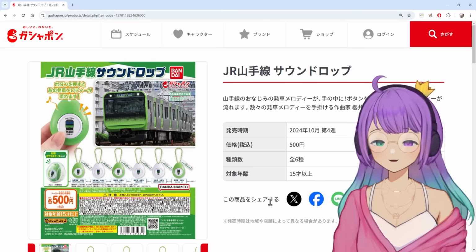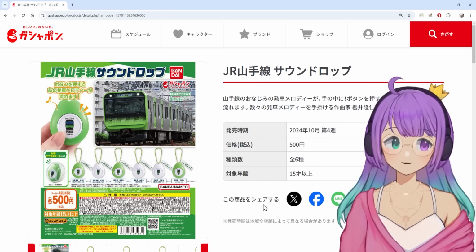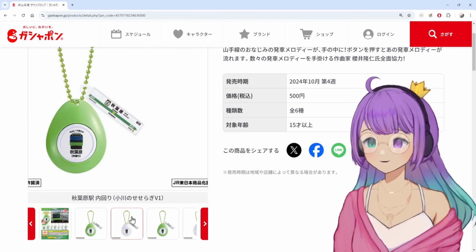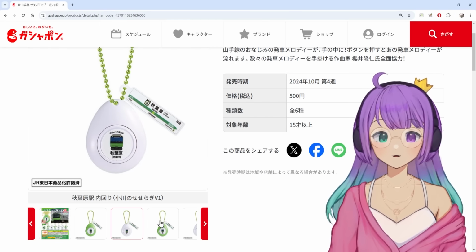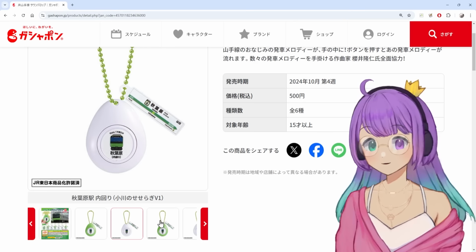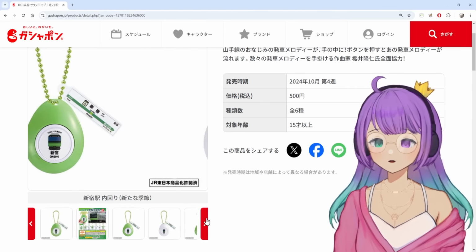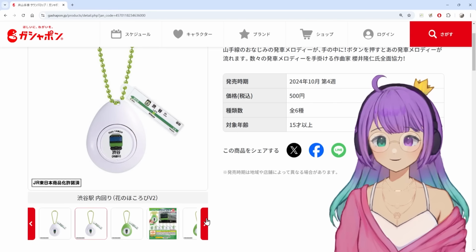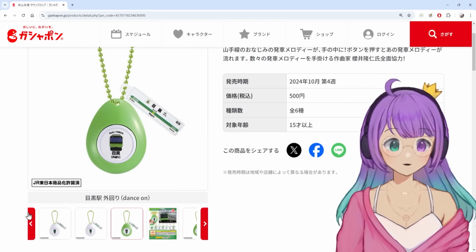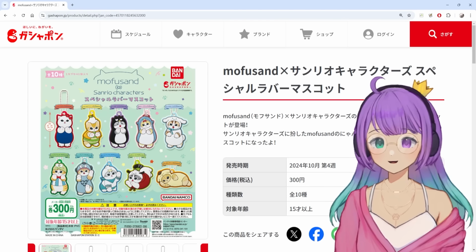And the Yamanote line is a loop in Tokyo, so you'll hear a lot of the melodies as you're riding the train. We have Akihabara, oh, going both ways. So I guess they're different melodies, like the inner loop and the outer loop. I didn't know that, actually. Shinjuku, both sides, and then Shibuya, both sides. Oh no, there's one side for Shibuya and then Meguro. Oh, my big head, hiding it.